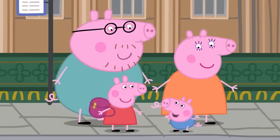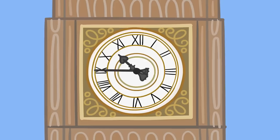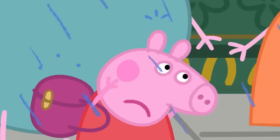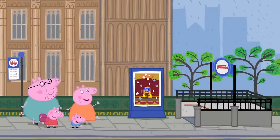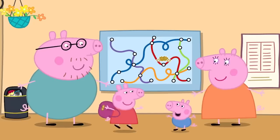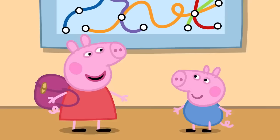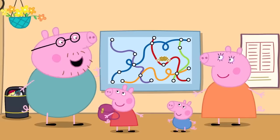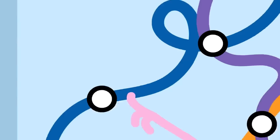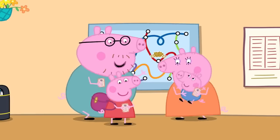Today, Peppa and her family have come to London to watch Super Potato, the musical. Goodness! We'd better get walking or we'll miss the start of the show. Oh no! We're going to get all wet. Not to worry. We can take the underground train instead. Hooray! The underground train is underground. It never rains underground. And there is a colourful map that shows where all the trains go. It looks like spaghetti. So, we are here. And we need to get here. We can take the blue train first. And then take the red train. Yes. Well done, Peppa. Off we go.